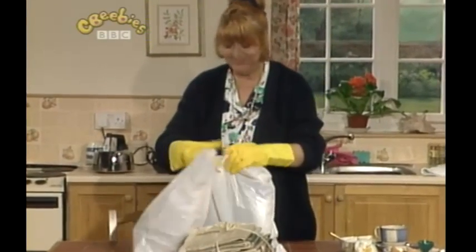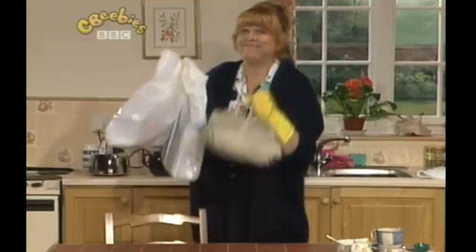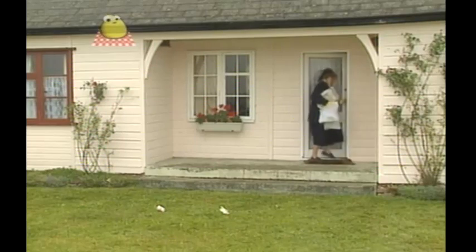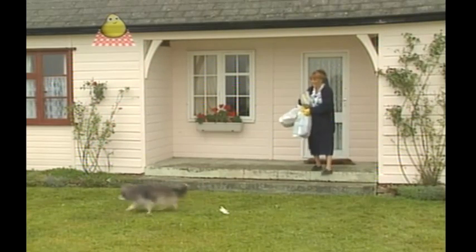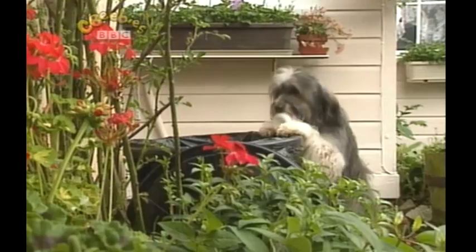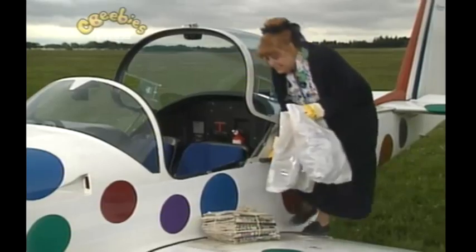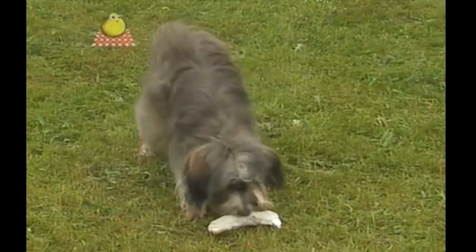Hello, my dears. It's rubbish day today. Pippin's always picking up litter. She seems to find it everywhere. Quick, Pippin, they're coming.